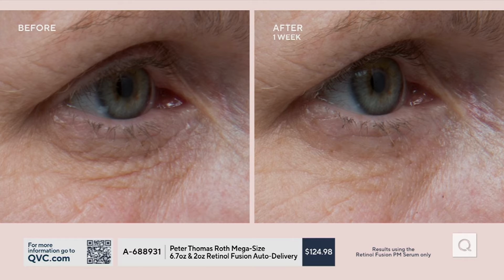Because you can get results in 7 days without irritation, without redness, all the way up close to your eyes. This is why Vogue magazine said this is the best retinol for maturing skin. And this is why so many customers stock up on this.